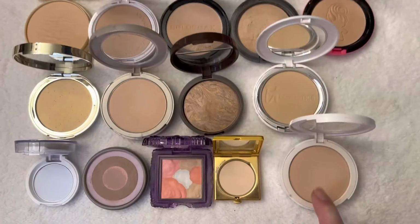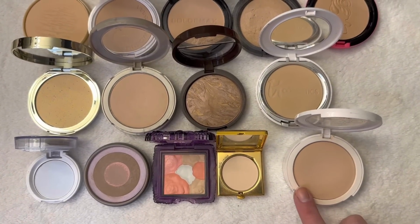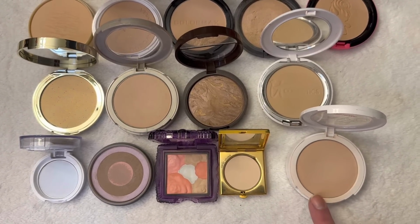So hopefully I can get around to putting this one in a project this year. I don't have any plans for it in the immediate moment, but I hope to work on this one sometime this year as a setting powder.